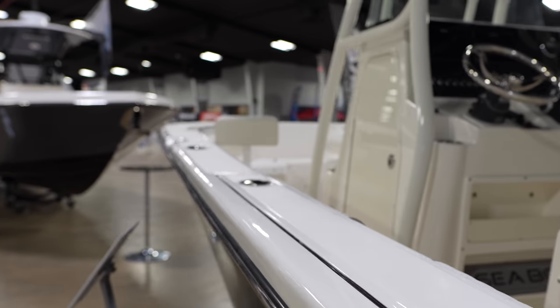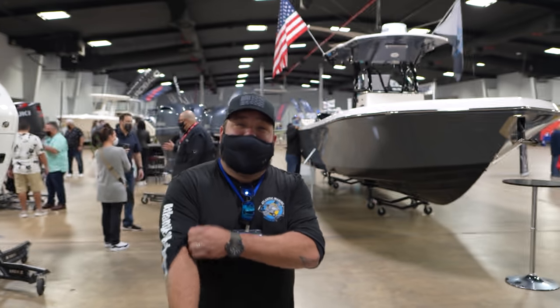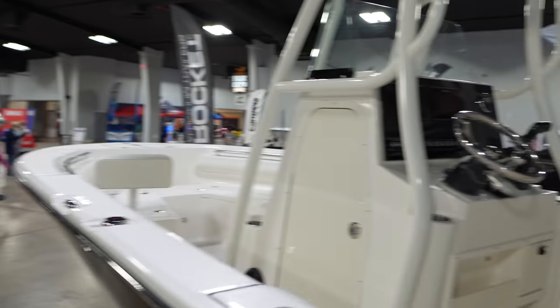Where are they making these? In Blackshear, Georgia. The great state of Georgia. That's right, that state is really great.